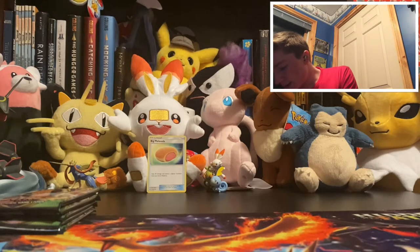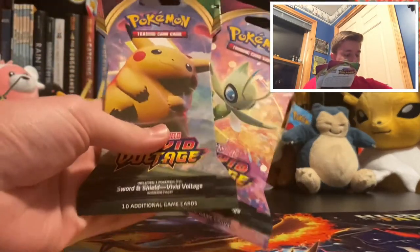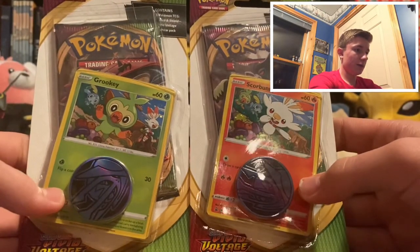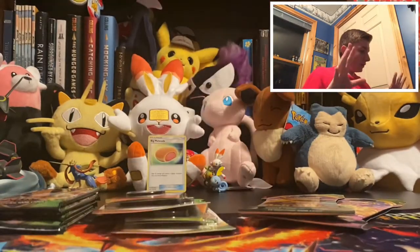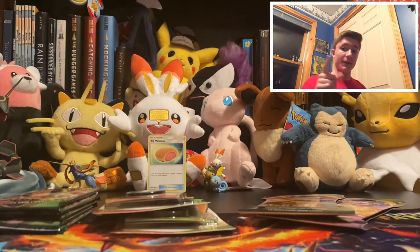And what else did I buy? Oh, yeah. So I bought two of these Vivid Voltage, and I bought these, which are Vivid Voltage, but I forgot what they're called. Like, the single packs with the promos and the coins. So we got some Vivid Voltage open up today, and we got the Magearna box. So, without further ado, you guys know what I'm going to say. Let's get cracking.